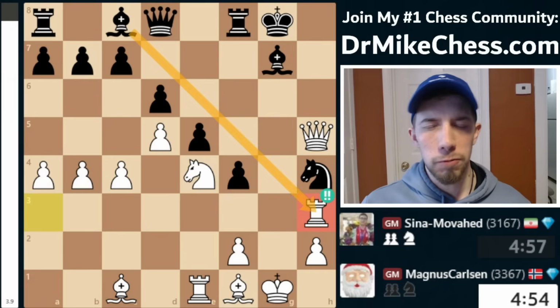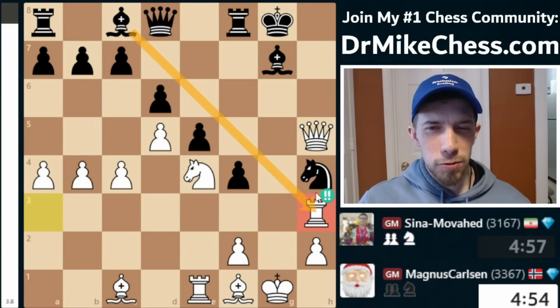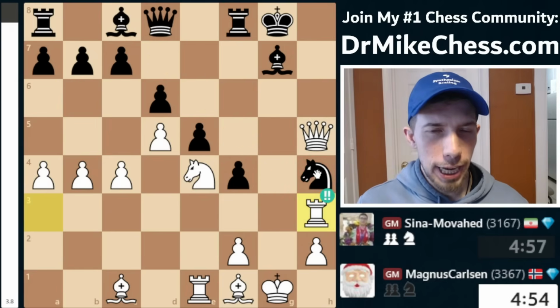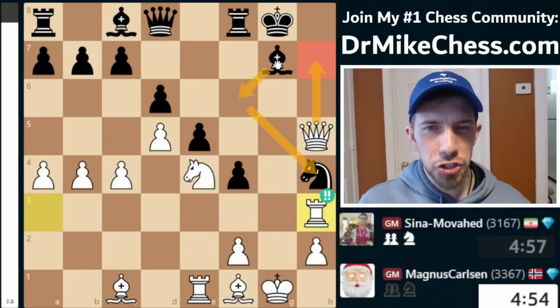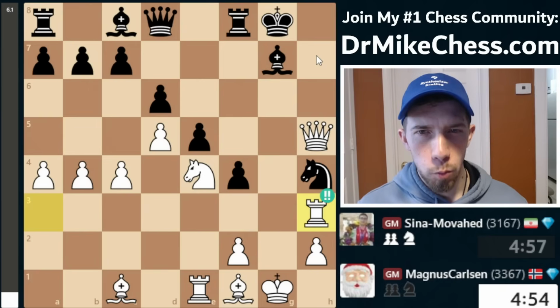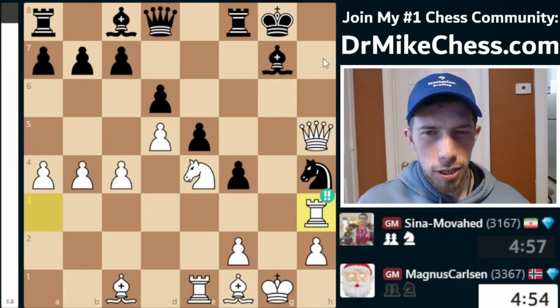What is the idea? Well, first of all, Magnus has the very concrete threat of simply capturing on h4 with the rook, winning the piece. And Black doesn't have an easy way to defend. For example, bishop f6, trying to defend the knight, actually gets you checkmated with the move queen to h7 checkmate. So that would not be good at all. So Black here, what can he do in response to the threat of taking on h4?